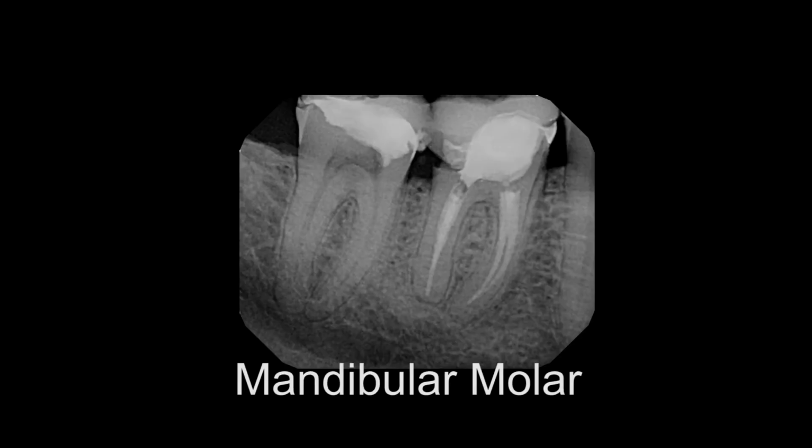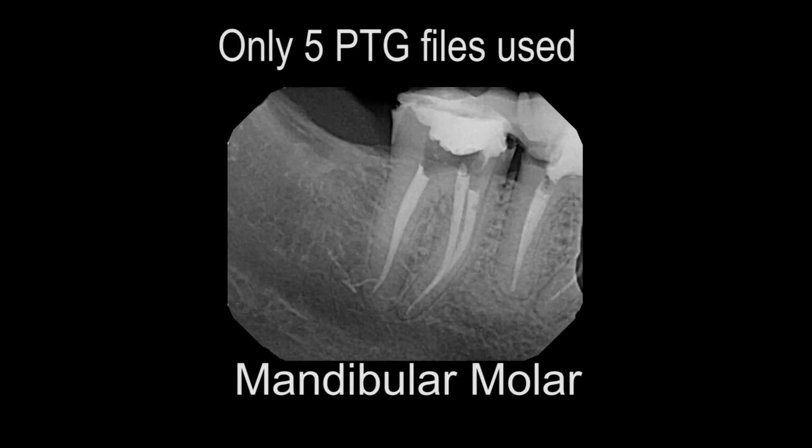This first case demonstrates the efficiency of ProTaper Gold. With previous file systems, I would have to use 04 and 06 tapered files along with the Gates Gliddens to attempt to achieve an acceptable result. I found I was using 10 to 12 rotary files and taking more time than I would like to for each case. In this first case, I was able to effectively clean and shape this mandibular molar using just 5 ProTaper Gold files. This allowed me to be more efficient for my sake, but especially for my patient's sake.